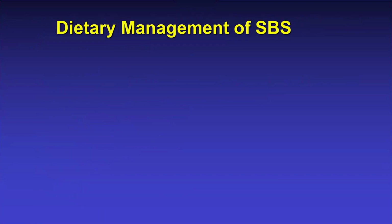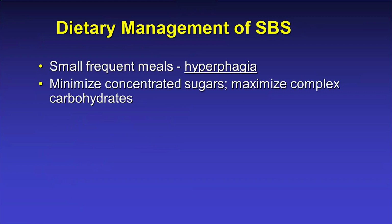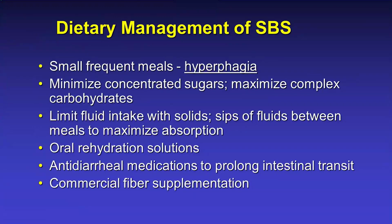The dietary management of short bowel syndrome includes reliance on small, frequent meals and ingesting enough food, minimizing concentrated sugars, maximizing complex carbohydrates, limiting fluid intake with solids, sips of fluids between meals to maximize absorption, oral rehydration solutions, anti-diarrheal medications to prolong intestinal transit, and commercial fiber supplementation. It's very important to get a well-knowledged dietitian involved in the management of those patients with intestinal failure and short bowel syndrome.